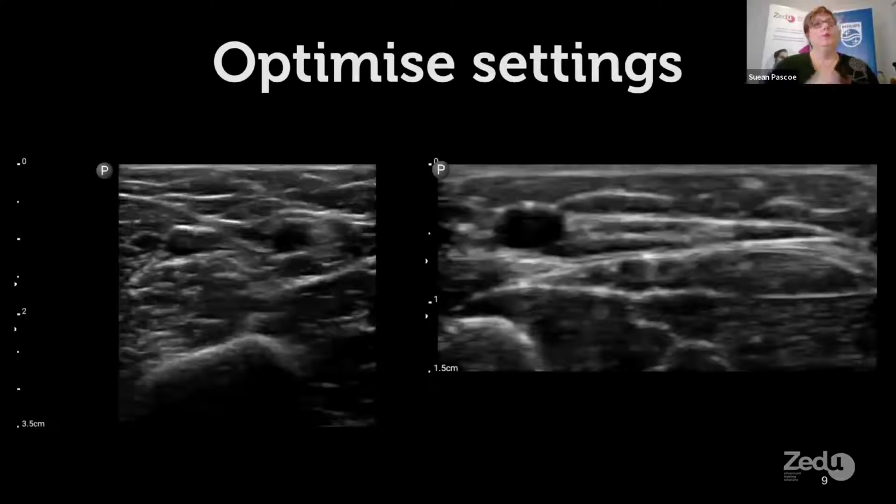Once you've got all that set, you need to optimize the image. So here's just a couple of examples. On the left, we've got the depth set. I mean, it'll work, but we can decrease the depth here on the left-hand side. And I've done that here.